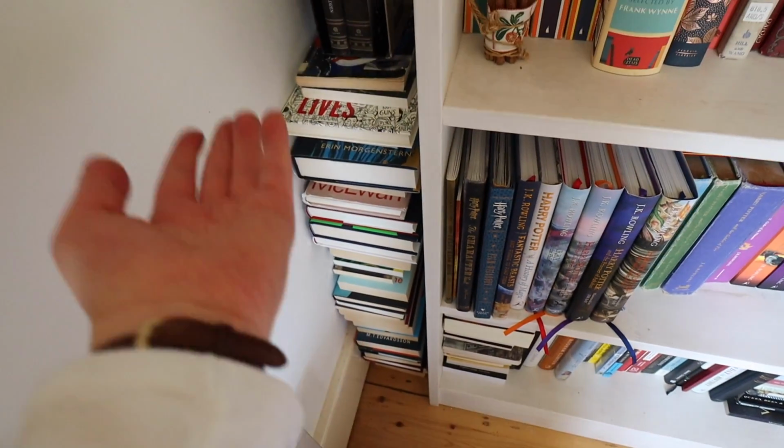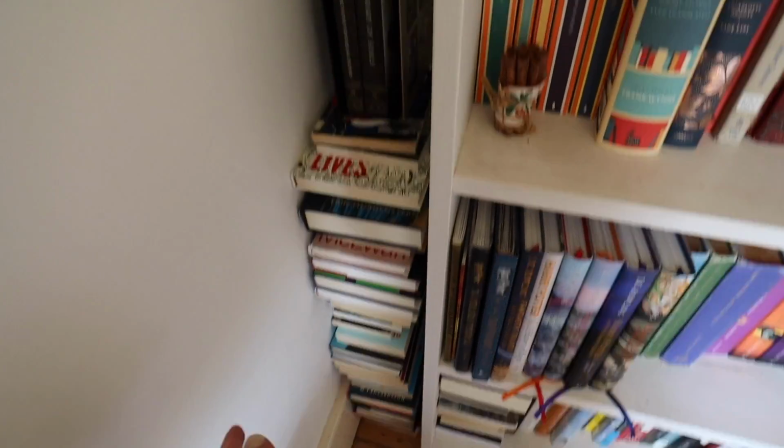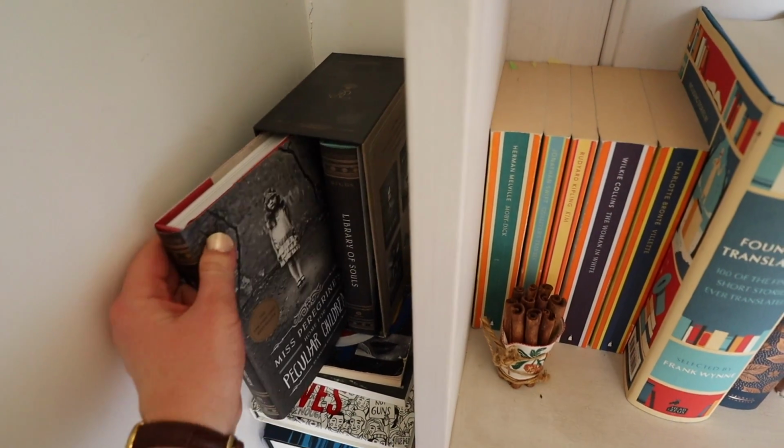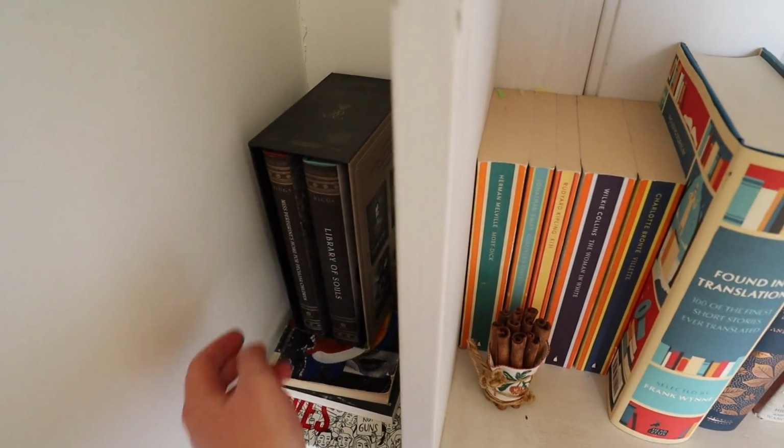As you can see, it just stretches down the side of my bookshelf, and on top I've got the Miss Peregrine's Home for Peculiar Children series. Hollow City isn't here because that is the book I'm reading at the moment. Wow, that took a lot longer than I thought it would, but I hope that you enjoyed watching this bookshelf tour.